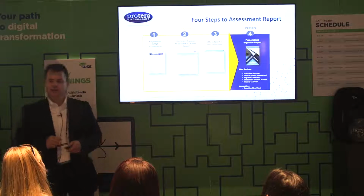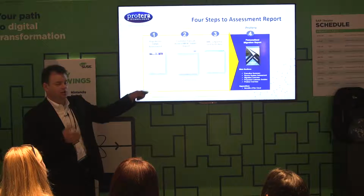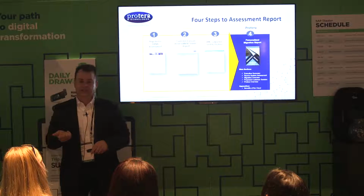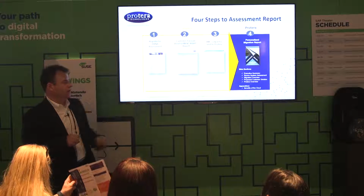So how we do this is we're going to provide you the ABAP program, as I mentioned, and it's going to create a text file. So you can see exactly all the data that we pull from the system. That data is then sent to us, and then we generate this report automatically.